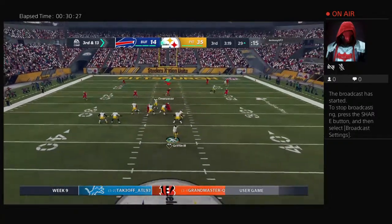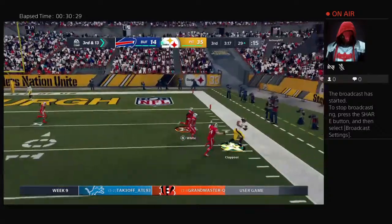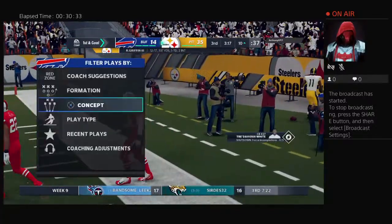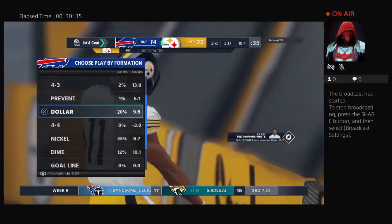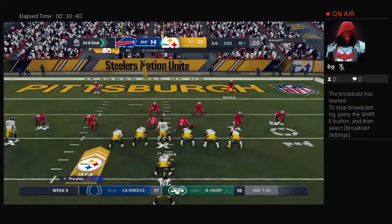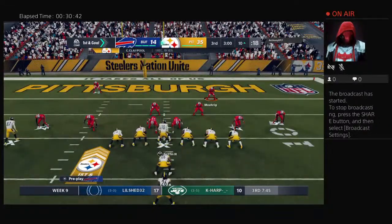Griffin. He's got a man open. It's Chase Claypool. And he is out of bounds right around the 10-yard line. They're able to convert on third down, and that sets up a first and goal. First down and goal to go.